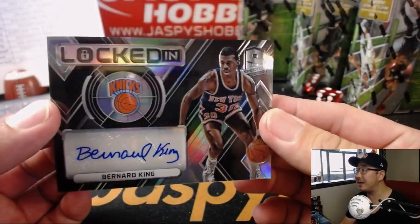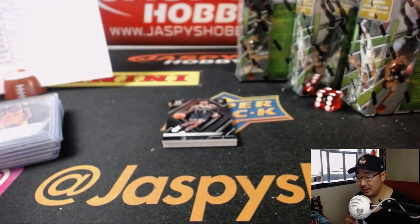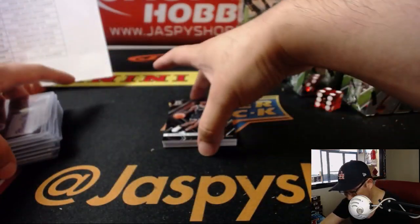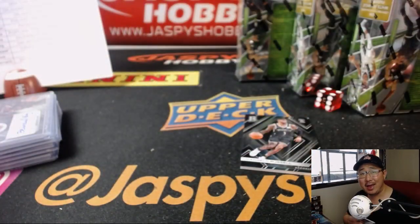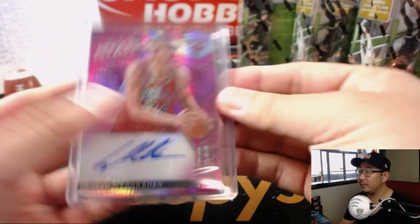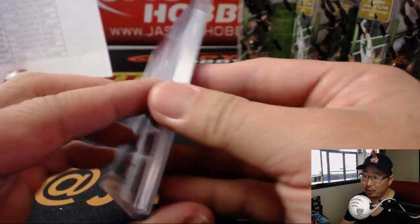We've got Old School Locked In autograph, Bernard King. 87 out of 99 for the New York Knicks, Jason L. with the Knicks. And the super thick card behind D'Angelo Russell is Lauri Markkanen. Wow, Rising Stars, neon pink autograph. That is for EA and the Bulls. That is strong. Look at that. Really heavy cardstock on there. Nice on-card auto, Lauri Markkanen.